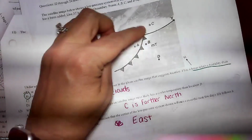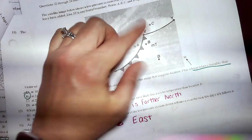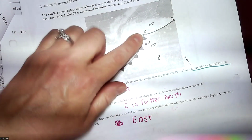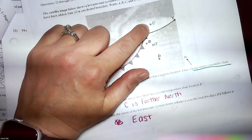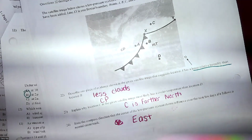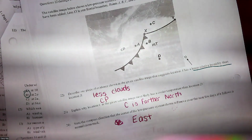The easiest answer for why C is colder than D. Well, D is in Florida. C looks like Pennsylvania. I just said C is farther. Yeah, your answer hurt my heart. I remember. Farther away from what? Probably you meant to say the equator, but I can't take half answers.